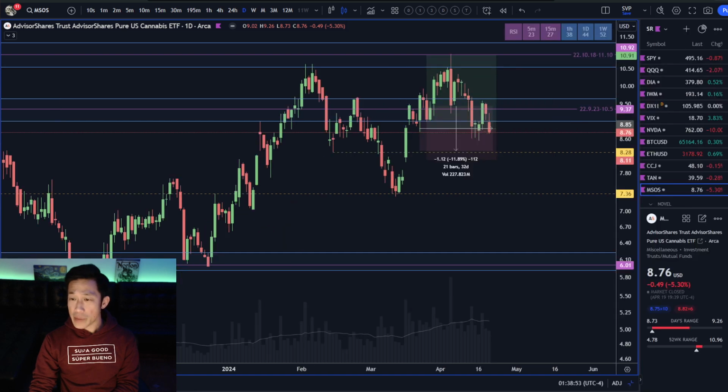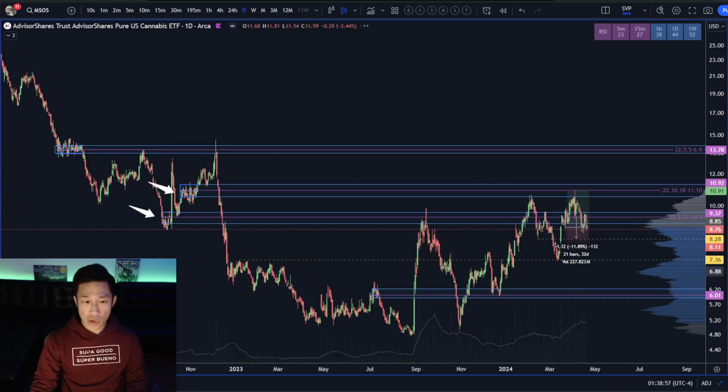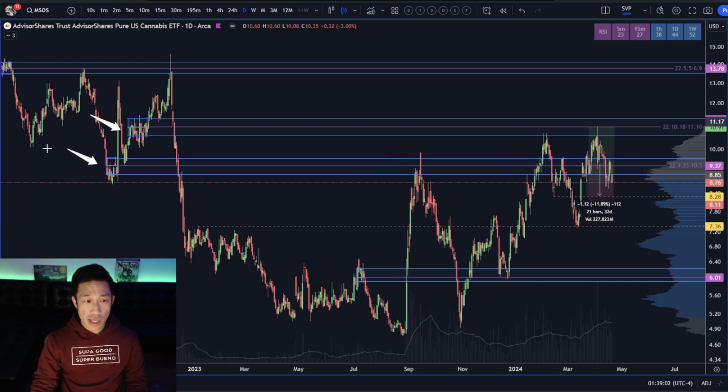And then finally for MSOs. So MSOs, no real change to this, right? It remains, this is the key structure, right? Because as long as it's over this, that opens up all of this. And this is just the next area of supply, the backtest of it at least, that has been problematic. So it's still all about these two structures.